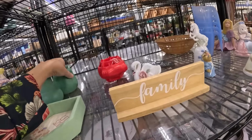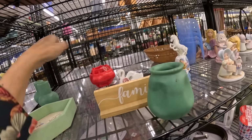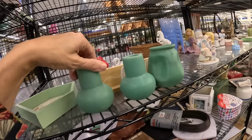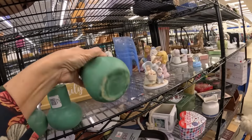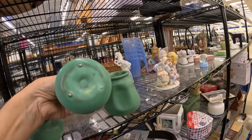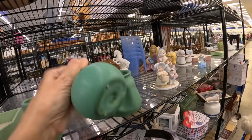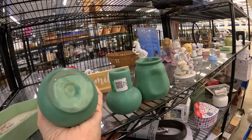What are these pieces? Are these marked? Oh, that shows age. No marking on these. Oh, but look at the finish on them. I am putting these right in my cart. Look how beautiful these are. No marking at all. Oh, these have the little kiln feet. Is that what those are called? The little dots? I think that holds them up off the bottom.